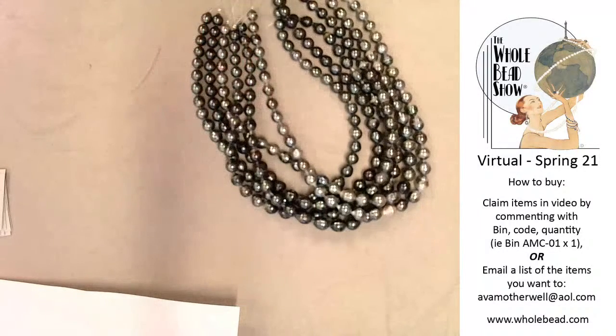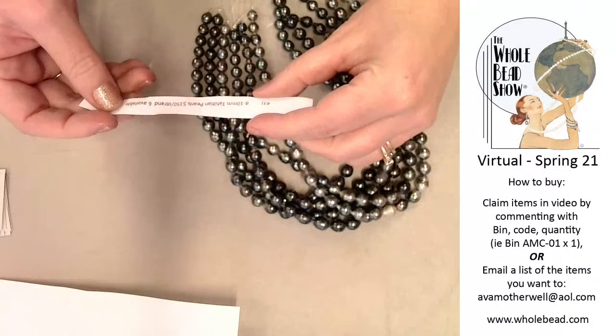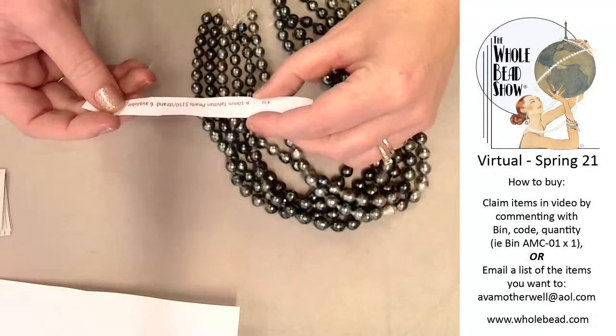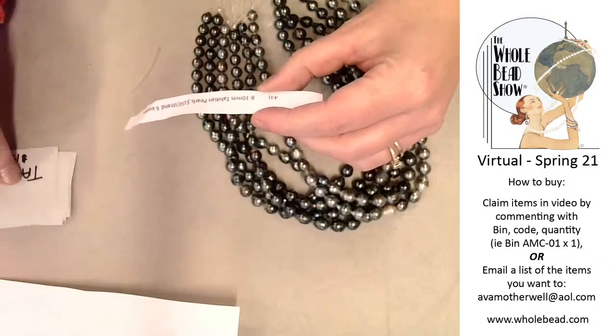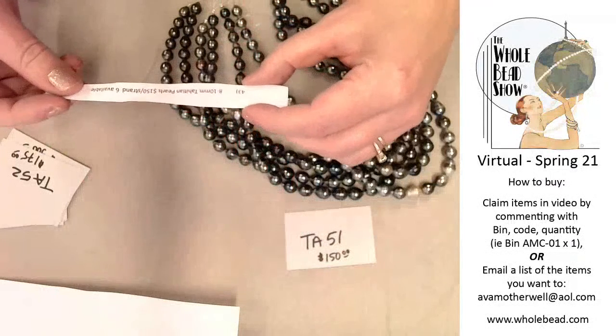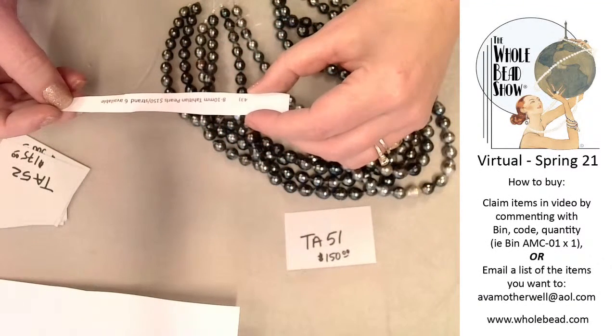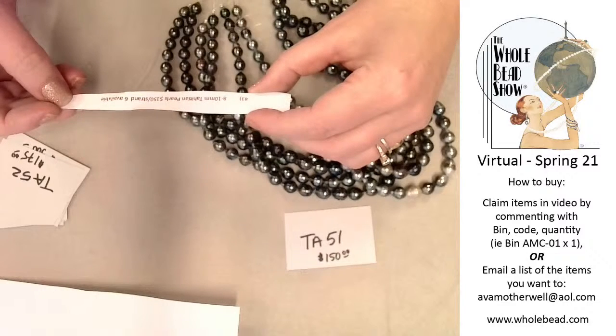So they're gorgeous, that's for sure. Gosh, the color is like gray to charcoal. It's really beautiful. Okay, so these are 8 by 10 millimeter. Let's see, 43. Okay, that's the tag for this one. Tried to make up a couple of tags real quick. So these are 8 to 10 millimeter.